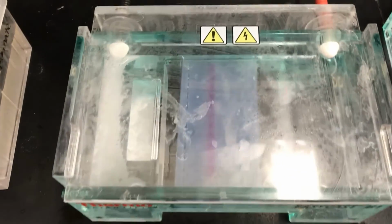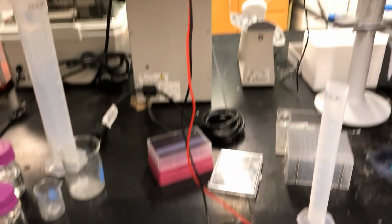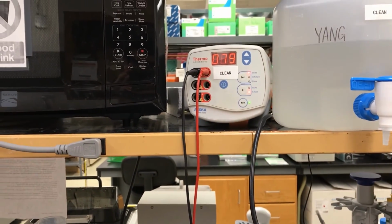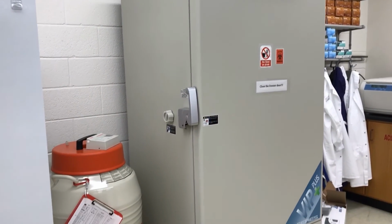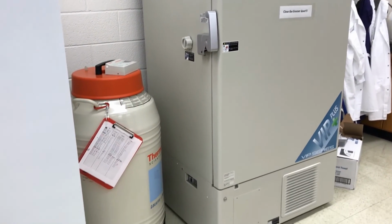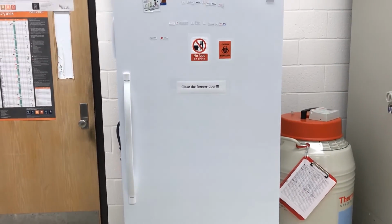It's about halfway through its run time, so I'll be coming back in about 20 minutes to take care of it. I'll put it into the UVP viewer and we can get a clear picture. We have a negative 80 degree fridge, as well as a liquid nitrogen storage unit, one of 2 we have in the lab. And we also have a negative 4 degree fridge, one of 3 in the lab.